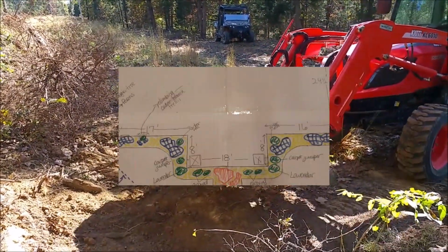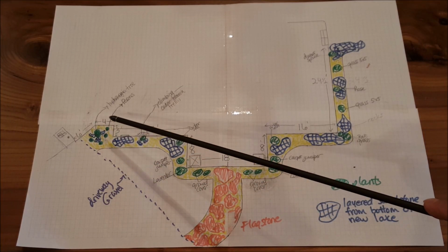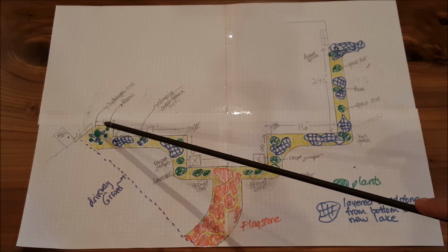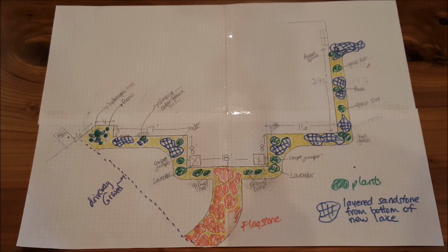Here, this is the existing gravel driveway. This corner is always very wet and damp and it's shaded all the time. That's why Mrs. Kapper's got a lot of greenery in here that will grow in the shade but also soak up moisture.